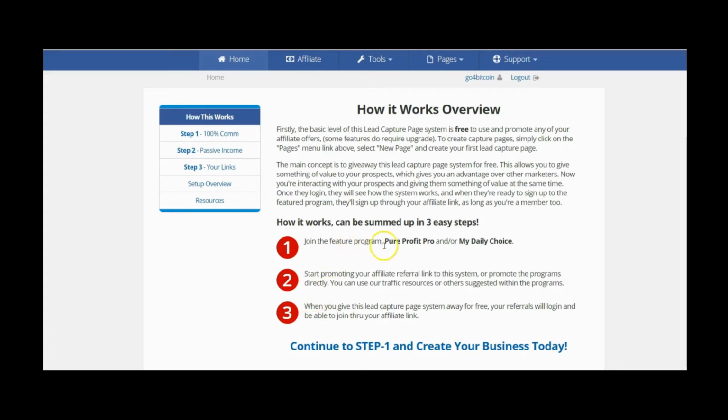Join the featured program, Pure Profit Pro and or My Daily Choice. You don't have to, but if you're looking to build more income, have a look at these 2 programs. At the moment I'm not in Pure Profit Pro, but I am in My Daily Choice, and I love the products, and I'm amazed at how well the oils are working. Well, that's for another video.